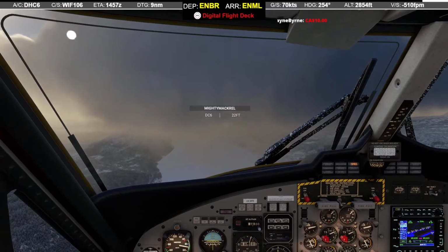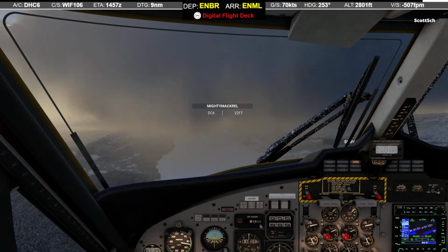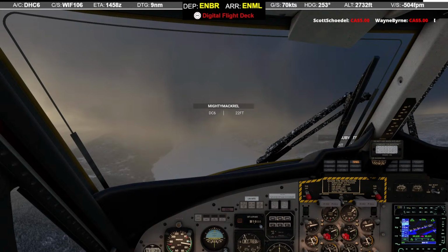So we're going to be looking for our breakout here. We have landing flaps, 1 notch to go. We'll do that at about 2,000 feet.